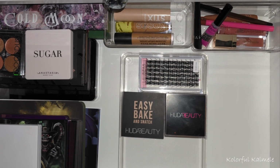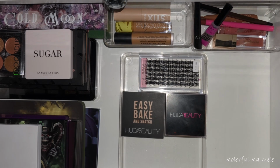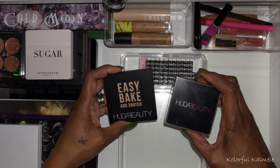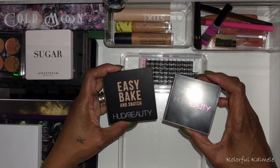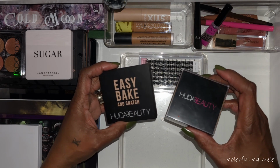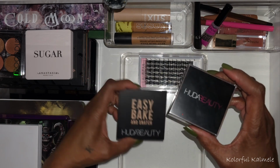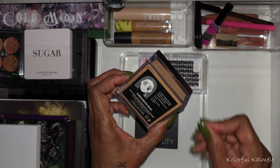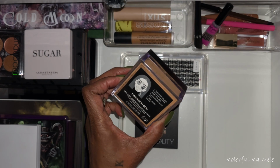Let's go ahead and move on to some of these powders. But first, let me clean off my hands before I make a mess. Okay, so I just have these 2 powders in here because these are the 2 powders that have really made an impression on me this year. Both of them being Huda Beauty. This is the Huda Beauty Cinnamon Bun, and this is the Easy Bake Loose Baking and Setting Powder.